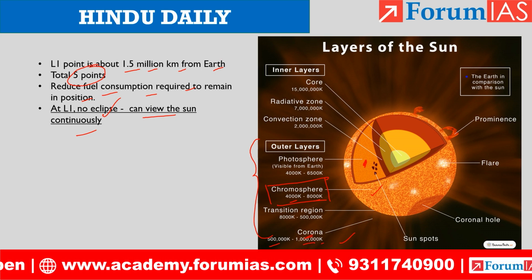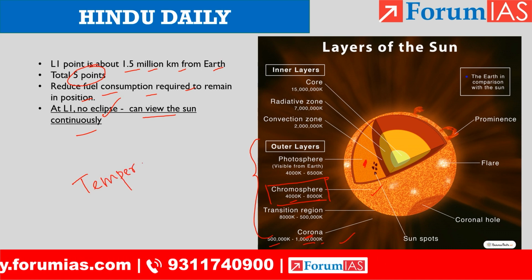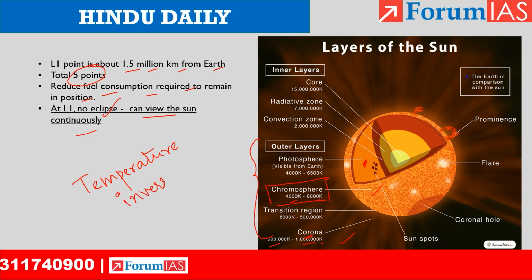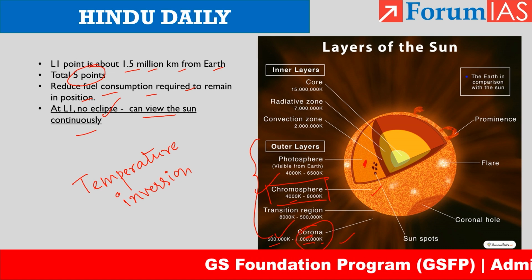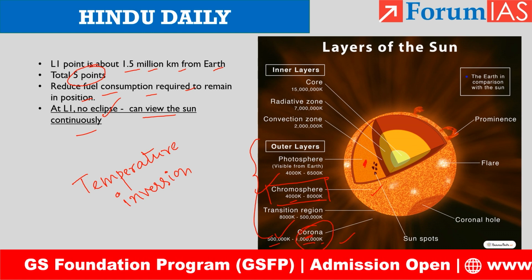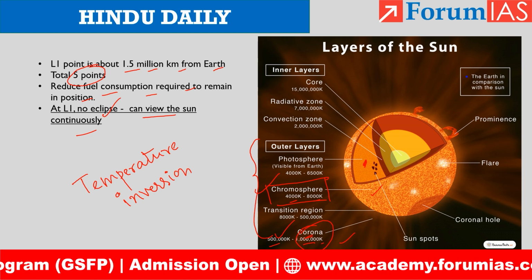So this shows that there is a type of temperature inversion between the chromosphere and the corona. The chromosphere is a part of the sun, but the corona is the outer area surrounding the sun. But still the corona is much hotter than the chromosphere. This is one kind of anomaly, and this can also be asked in MCQs, in statement based questions. So that is why you have to be aware of these things.